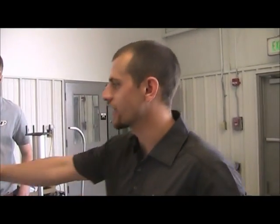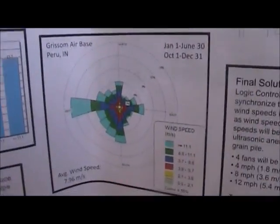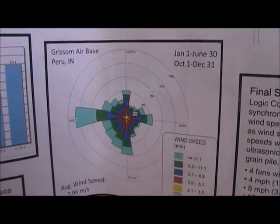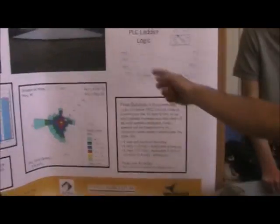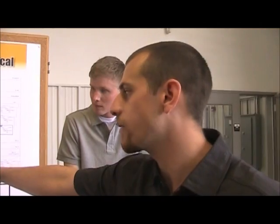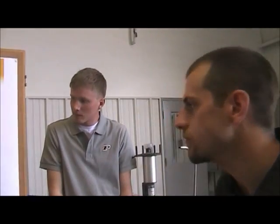And then based on the wind conditions, we use data collected from the State Climatology Office here at Purdue. This was for Grissom Air Base. It's the closest site that we could get information on, and that's 20-year data of the wind speeds in that location for the time that the ground pile would be active, when they would have rain. What kind of software did you use to draw a graph like that? That is WS Plot software, some fancy meteorology software.